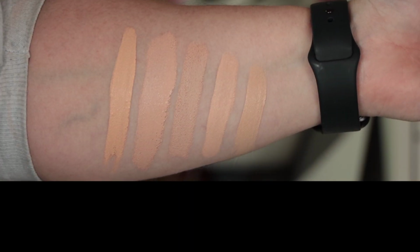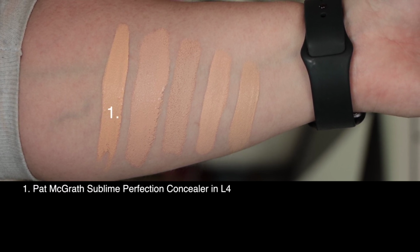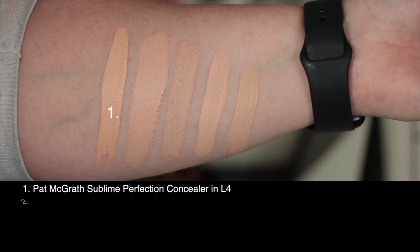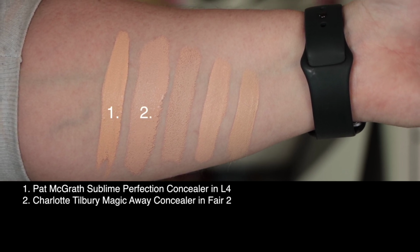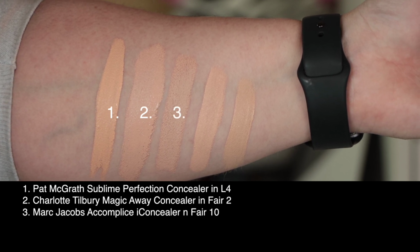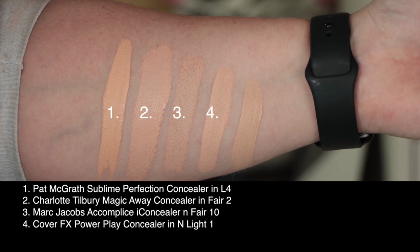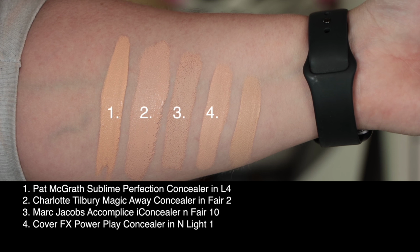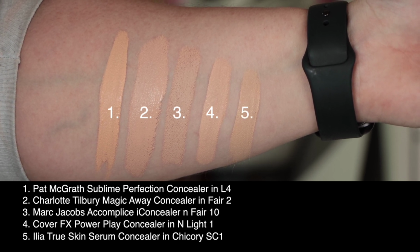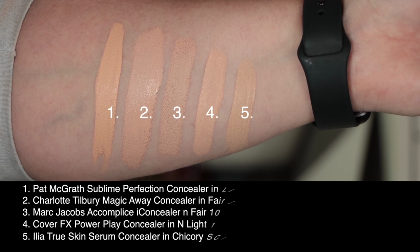Let's do some concealer swatching, shall we? First up is today's concealer from Pat McGrath Labs, the Sublime Perfection Concealer in shade L4. Second is my beloved Charlotte Tilbury Magic Away Concealer in shade Fair 2. Third up, from Marc Jacobs, I've got the Accomplice Concealer in shade Fair 10. Fourth is the Cover FX Power Play in shade N Light 1. And last, I've got from Ilia the True Skin Serum Concealer in shade Chicory SC1.